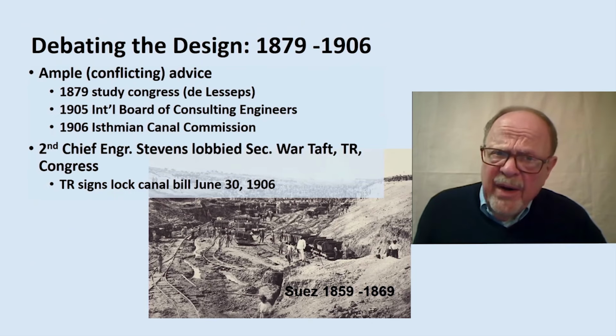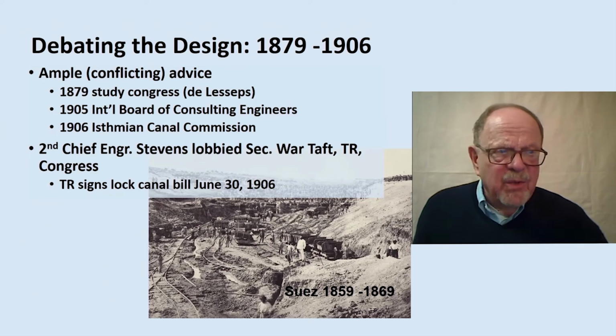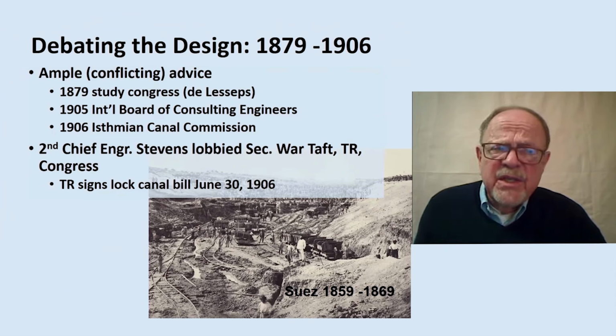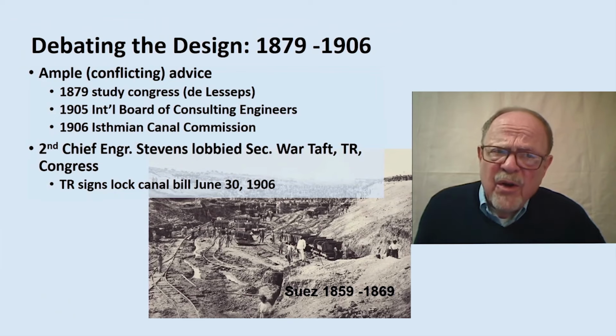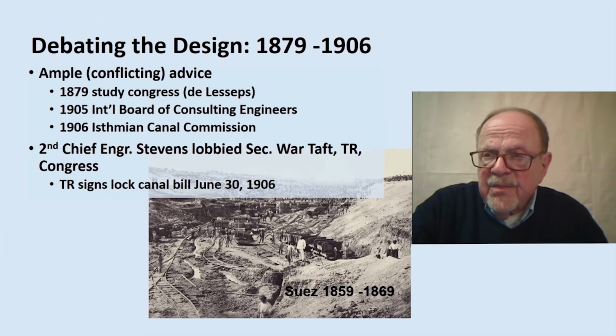But it was a well thought out commitment. It was a well argued commitment. If you can find online, or I could help you find online when we get to the question and answers session, the original documentation, the original study done by the 1906 Isthmian Canal Commission, which is quite thorough and quite detailed, it makes a really strong case for a lock canal.